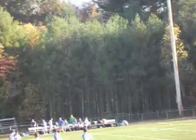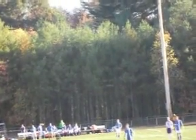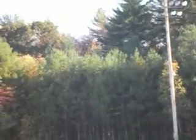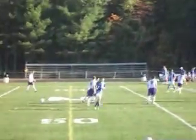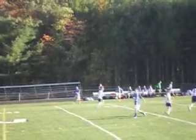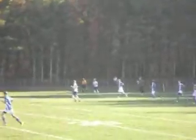Daniel the Ranger passes it on to number 7, Daniel to Kepelini here. And it's Danny Pereira with a nice header, and a nice, beautiful save by the Ashland goalkeeper.